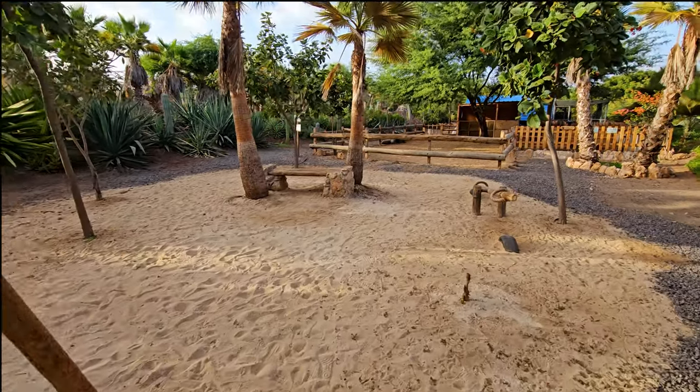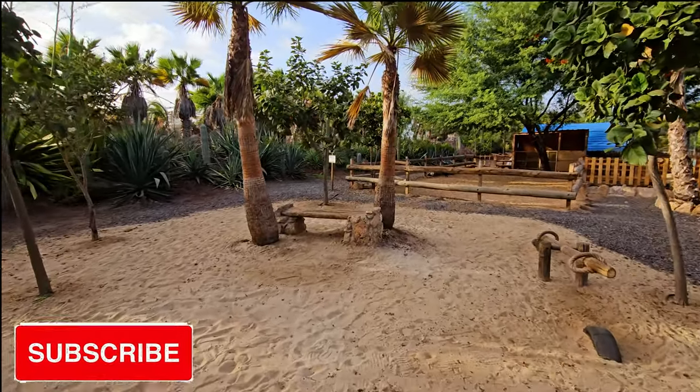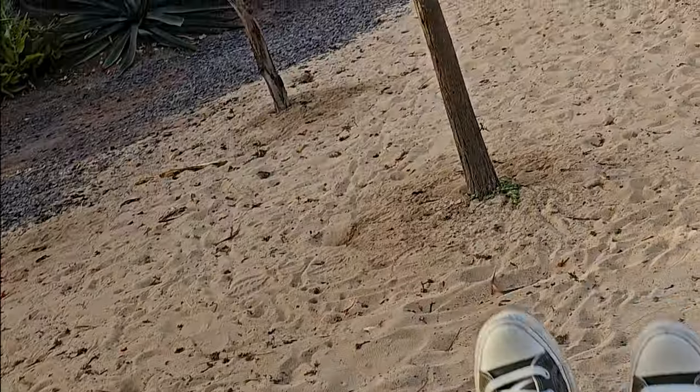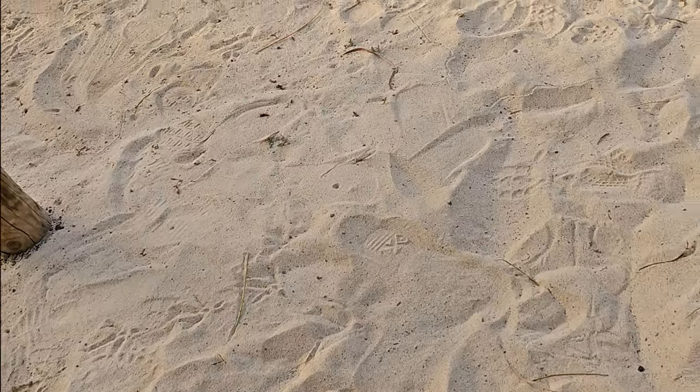In a corner, I have discovered this beautiful swinger, and of course, what do you think? I couldn't resist to swing in it, bringing back childhood memories.